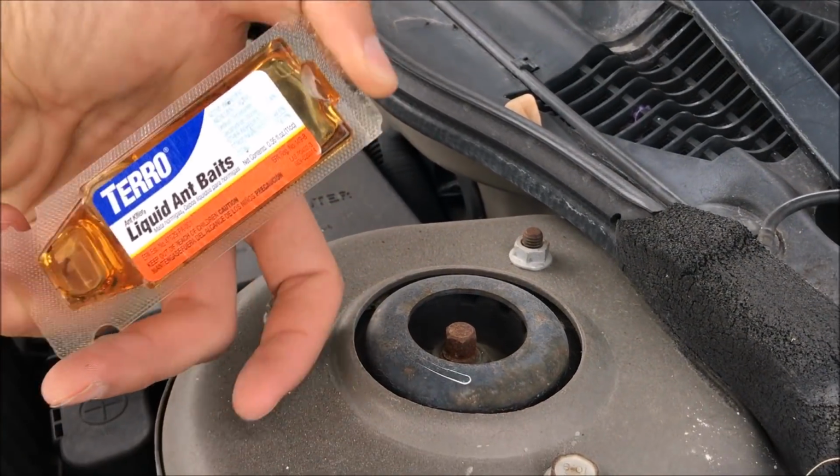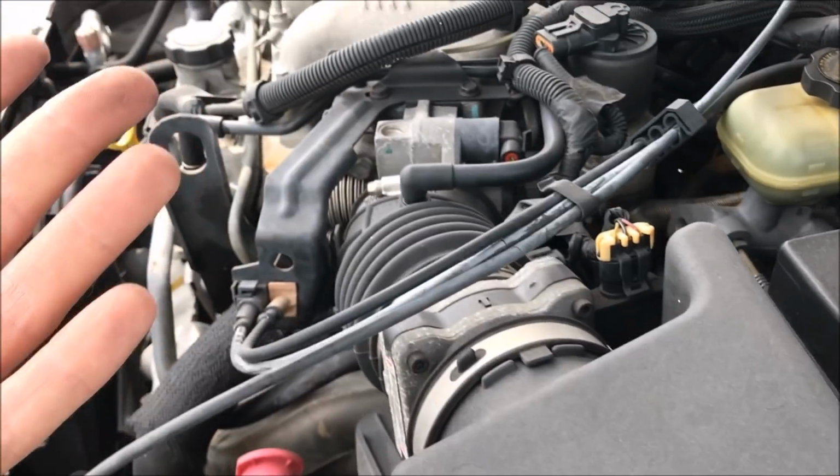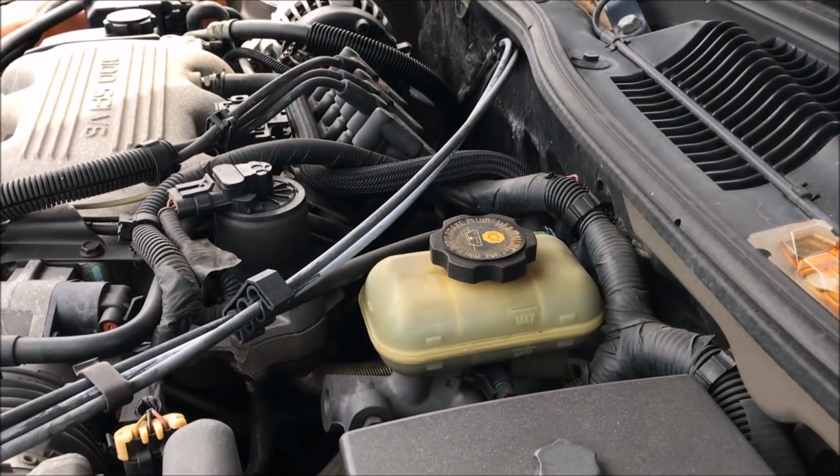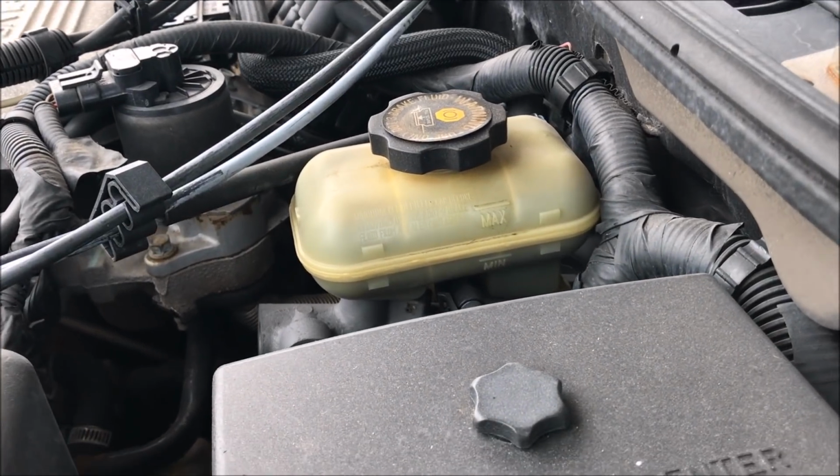What we got here? Liquid ant baits, great. Just touched that. Interesting, maybe the guy was getting ants in his yard. I've had that problem down here before when they get in the car.